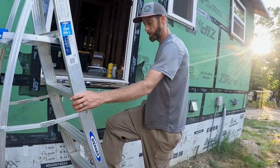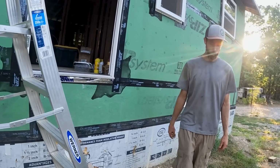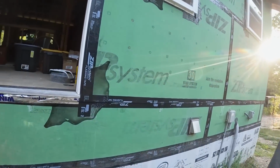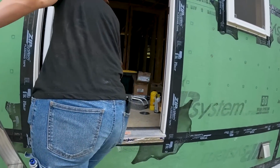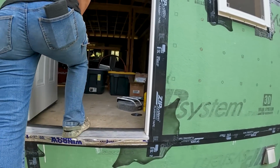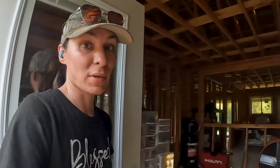That's a little bit less wobbly. I'll let you go first, baby. Oh, hold the ladder. Thanks, babe. Now it's dark up here. Yeah, we'll do our best.